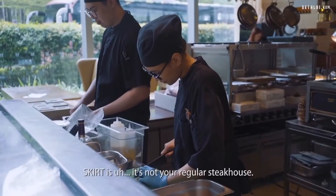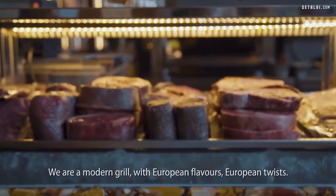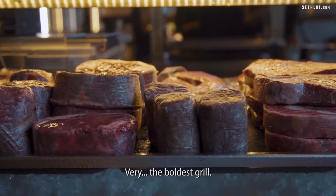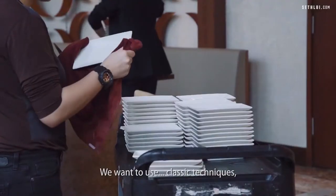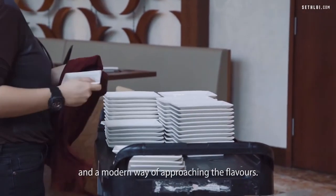Skirt is not your regular steakhouse. We are a modern grill with European flavors, a European twist, a very bold grill. We're always trying to be different. We want to use classic techniques with a modern way of plating and a modern way of approaching the flavors.